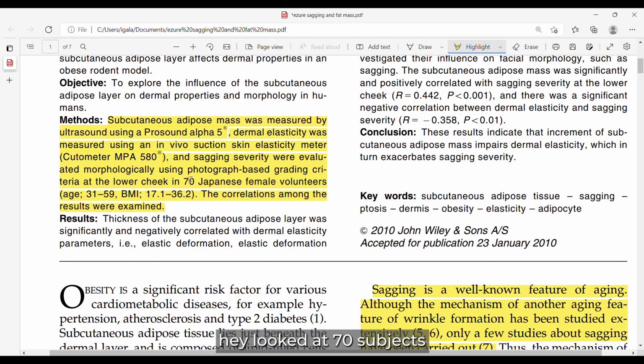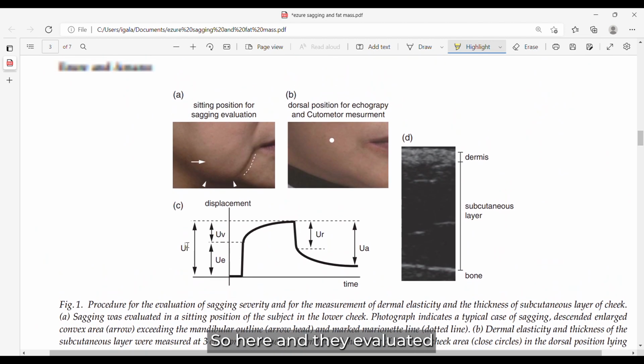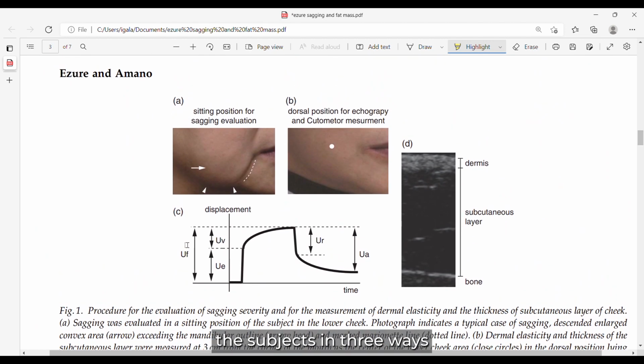They looked at 70 subjects from the early 30s to the late 50s, BMI from 17, which is very healthy, to 36, which is quite obese. And they evaluated the subjects in 3 ways. They took pictures of the subjects sitting down and looked at how severe the sagging of the lower cheek was, and these pictures were graded by experts.